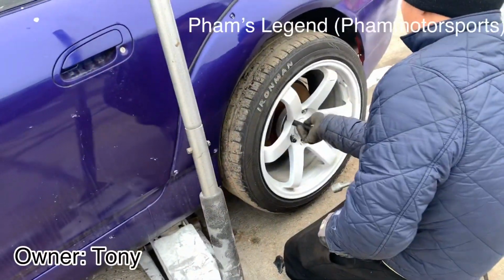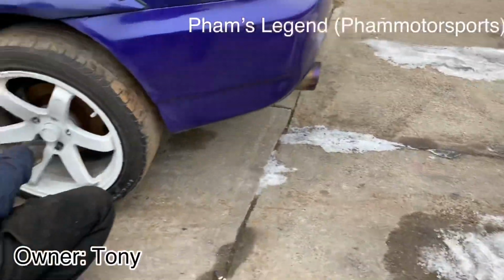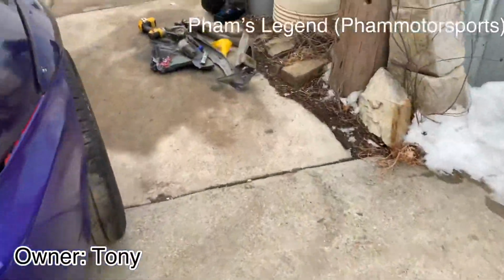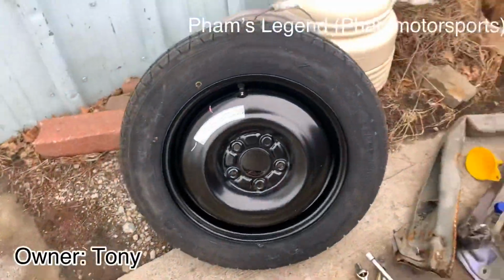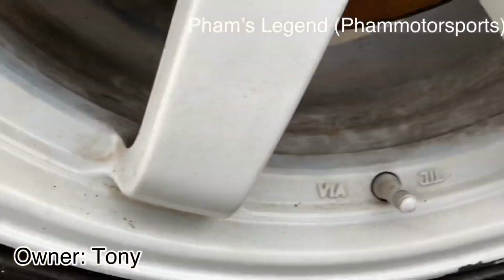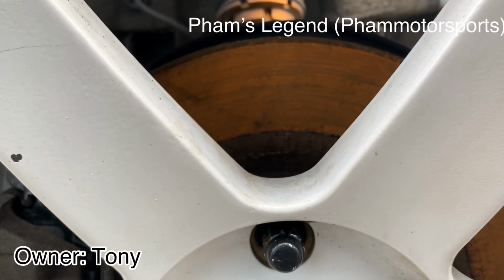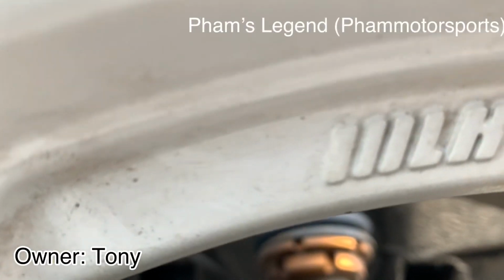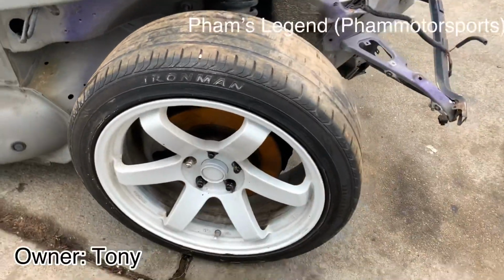What the heck are you doing next? Take the steel rim? Dang. What's that? Oh, I ain't gonna put this rim on. Knock off. For a Japanese, what's that? Volk Racing. Is it Volk Racing? No, it's not Volk Racing. It's like some kind of racing. I don't know. Not good at wheels, guys.